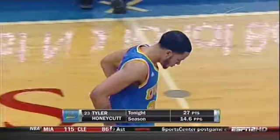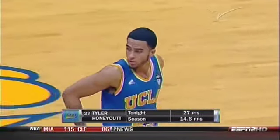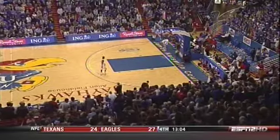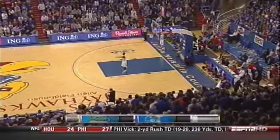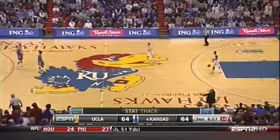Well, good coaching. He missed a minute 16 of game time, and by my watch, he missed about 5. He got 5 minutes of rest. So although Kansas made that quick run, Ben Howland was able to rest his best player, and he should be fresh now down the stretch.